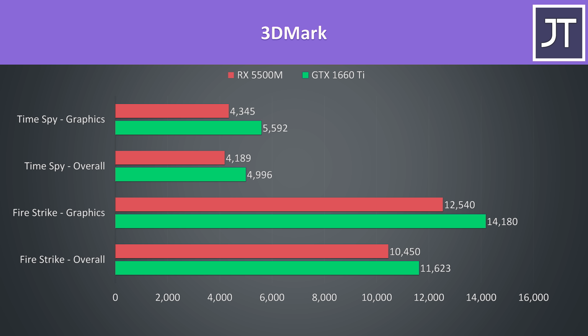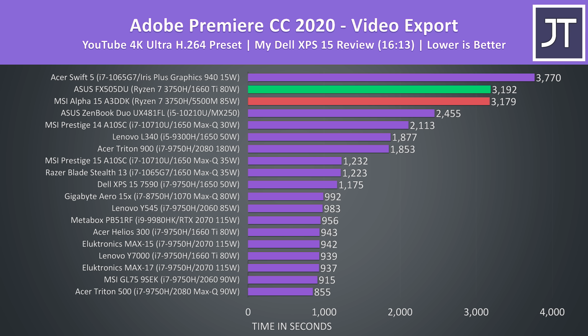I've also got some 3D Mark, TimeSpy, and Firestrike benchmarks. The 1660 Ti was ahead in all cases, with a 13% higher Firestrike graphics score and a 27% higher TimeSpy graphics score. Interestingly, outside of gaming, I found the 5500M slightly faster in terms of Adobe Premiere video exporting, though both took about the same time. Given Intel-based laptops offer such a big improvement when compared to the Ryzen 7 3750H I'm testing here, I wouldn't personally consider either of these systems for video editing with this software.